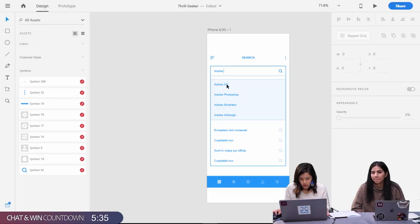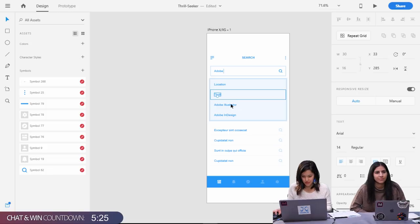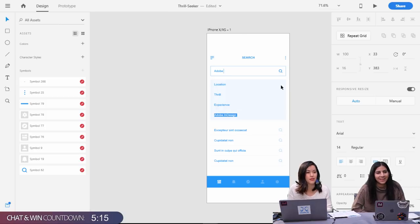Okay. So let's just change what we're going to search for. We talked about searching for location. We talked about searching for thrill. Experience.